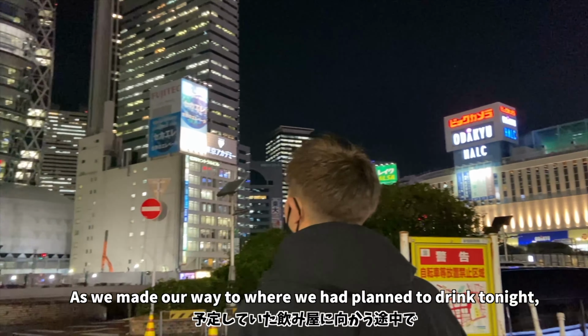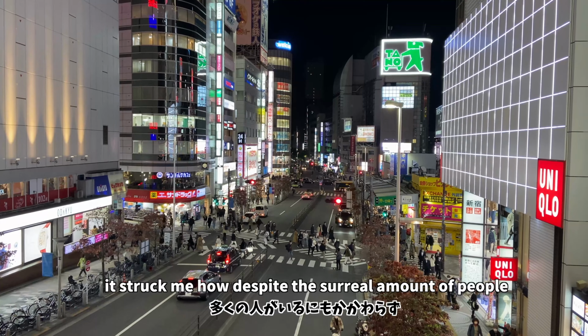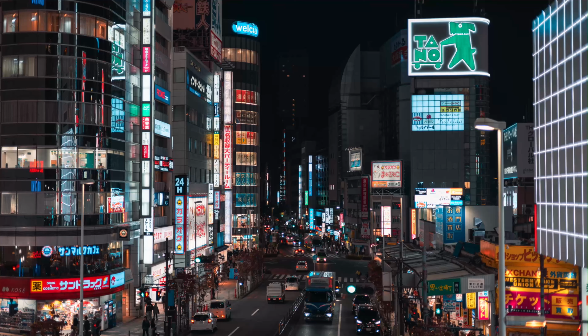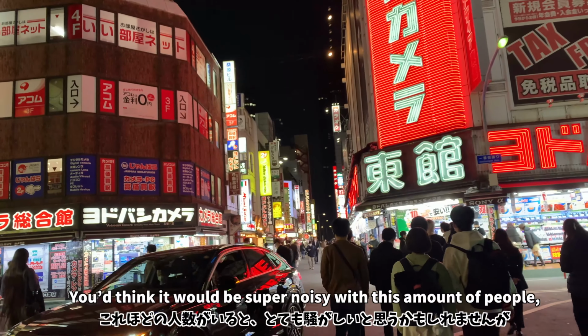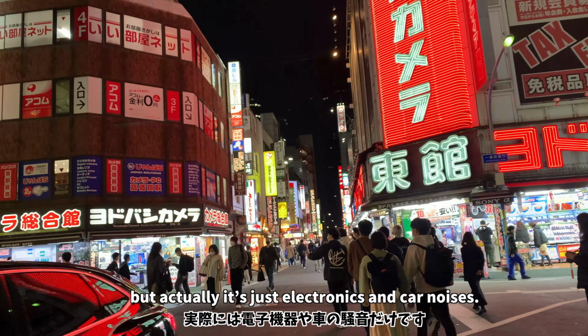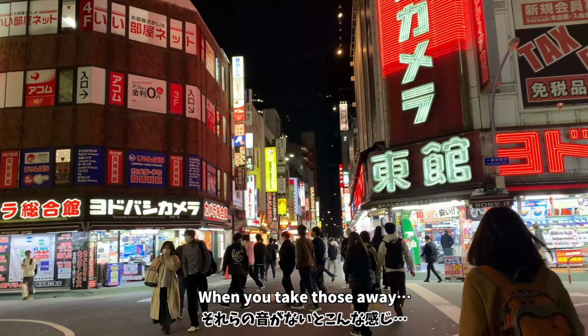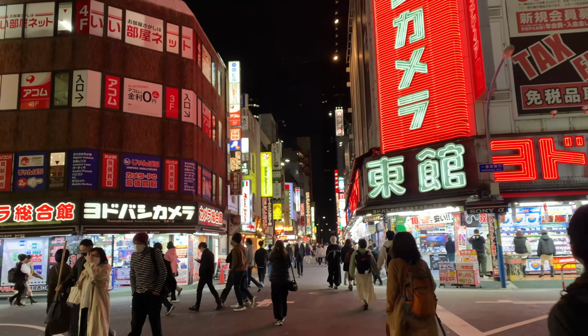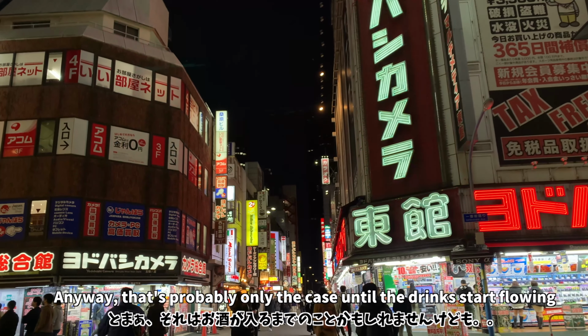As we made our way to where we had planned to drink tonight, it struck me how, despite the surreal amount of people around, it was very orderly. And not only that, it's surprisingly quiet. You'd think it would be super noisy with this amount of people, but actually, it's just the electronics and the car noises. When you take those away, anyway, that's probably only the case until the drinks start flowing.